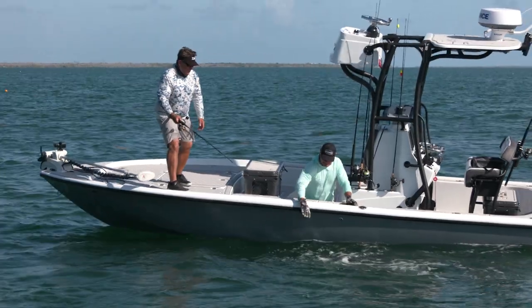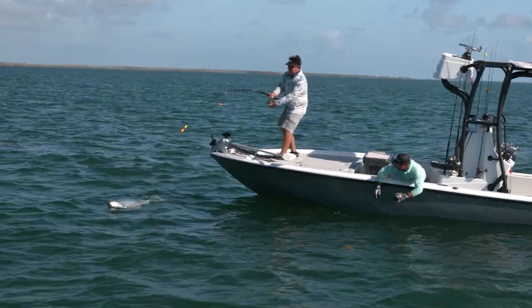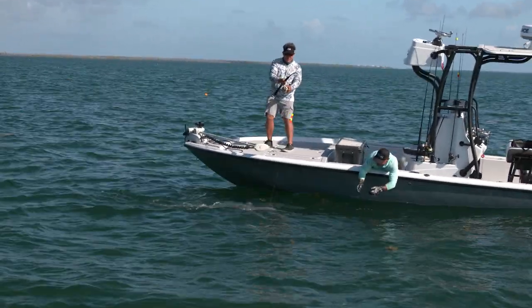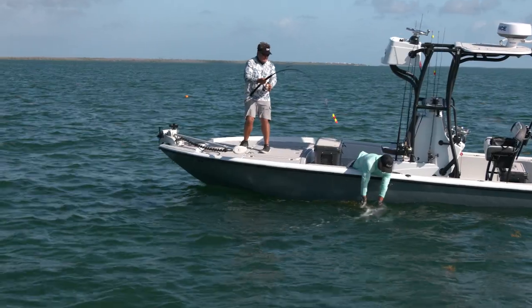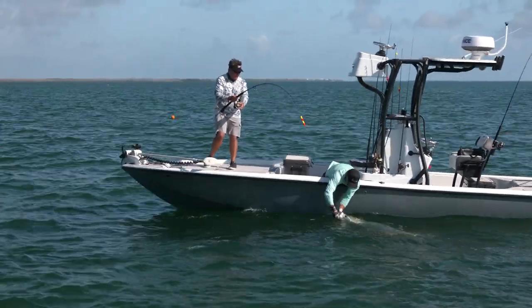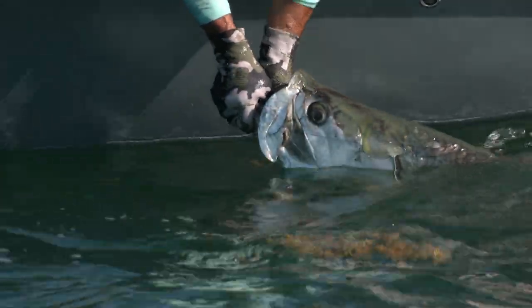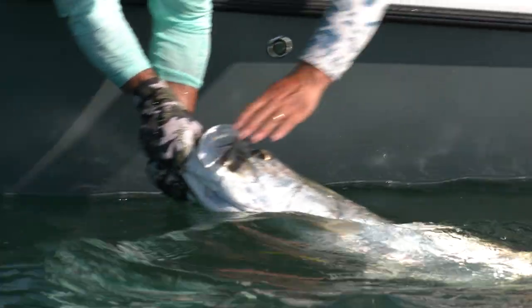I like handling them. I think it's just an incredible opportunity to be in touch with such a dinosaur of a creature. And I like to try to get the hook out of the fish and release them as unharmed as possible. The way to do that, obviously, is to fight them as quickly as possible. But the other side to that is that when you fight them as quickly as possible, they're still pretty green at the boat. So you grab them and they make this huge head shake. And sometimes you're not strong enough to hold on, or I'm not, but I do really like that.